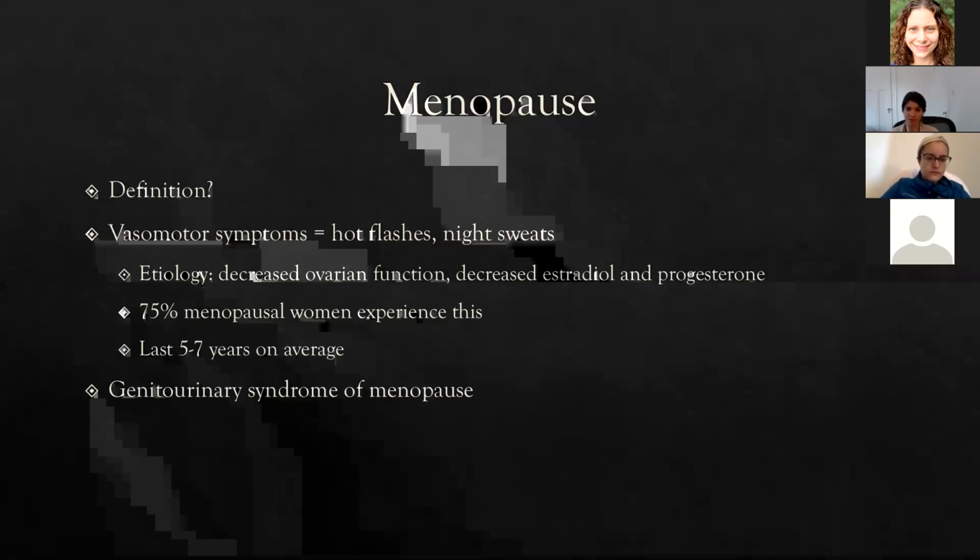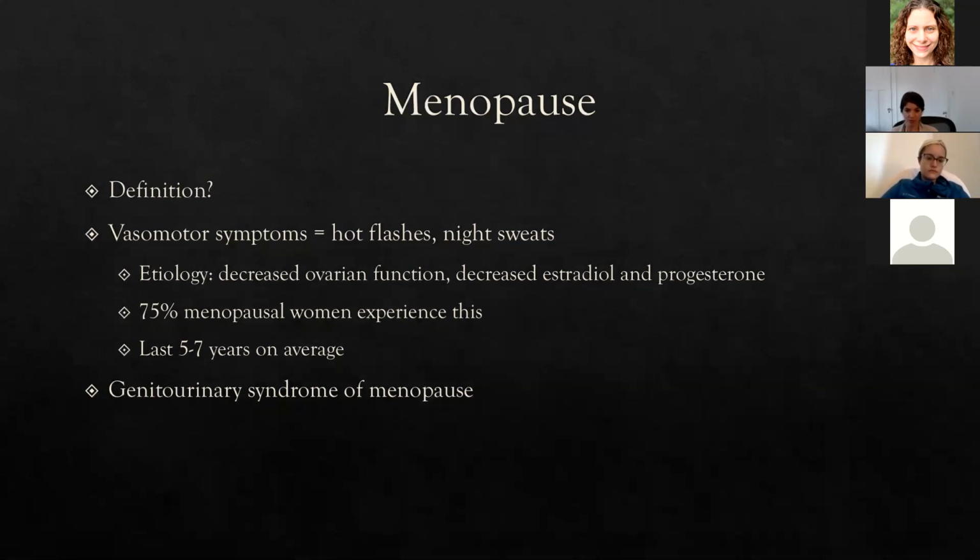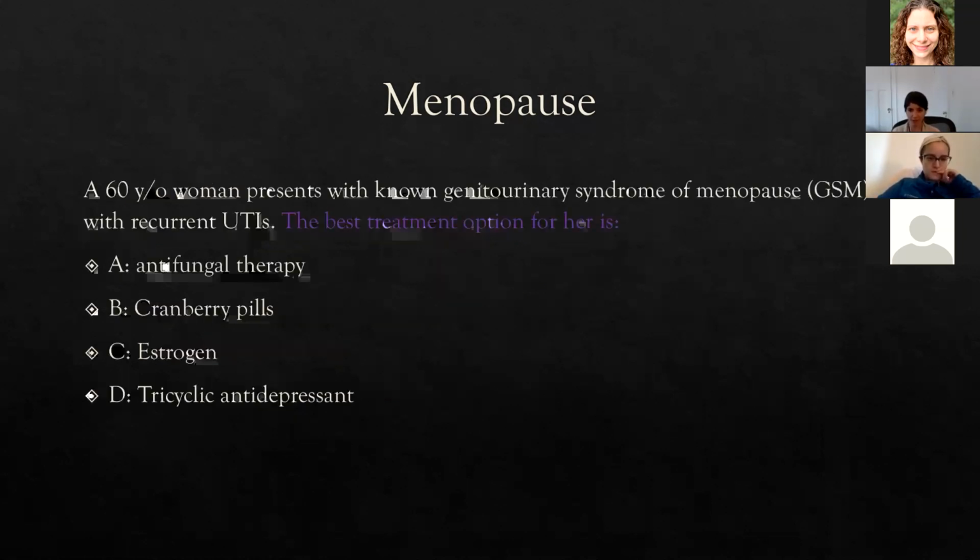Correct. Yep. And then patients typically will have vasomotor symptoms, so that includes hot flashes and night sweats. And the etiology of that is the ovary has decreased function. There is decreased estradiol and progesterone. 75% of menopausal women experience vasomotor symptoms, and those symptoms on average last 5 to 7 years. However, I'm sure that you guys have met plenty of patients that have them for more than 10 years, if not longer. And then there's also genitourinary syndrome of menopause, which we'll talk about in a second here.